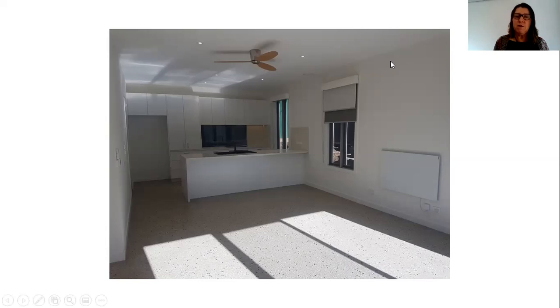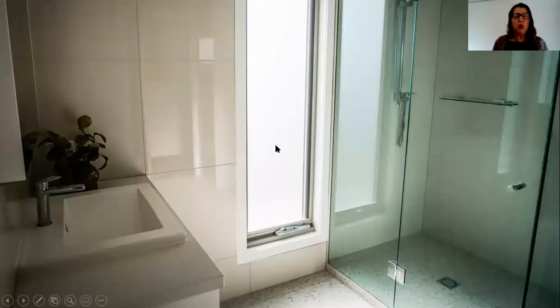These are 2.7 metre high ceilings. They're square set cornices, so there's more of a volume of air to heat or cool throughout the house. And casement windows have been installed to allow for that cross-flow ventilation to occur easily throughout the house. They've got pelmets over their blind areas to help keep the heat in during the winter time.